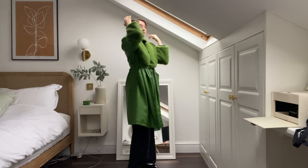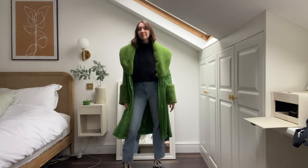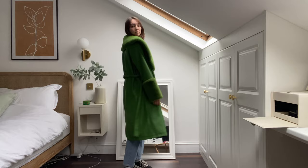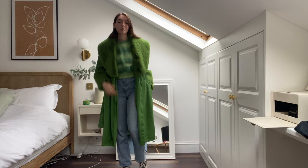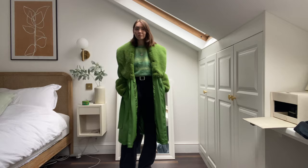Second look, I've just switched out the bottoms for straight leg blue jeans, and I'm not 100% on this colour combination. I tried it on with a different black top just to see if it was the turtleneck, like too closed up a look. But I'm just not sure on the jeans themselves. I do kind of like this matching green on top. Tried it with the blue and with the black and definitely prefer the black. So this is a massive potential one. I do kind of like this.